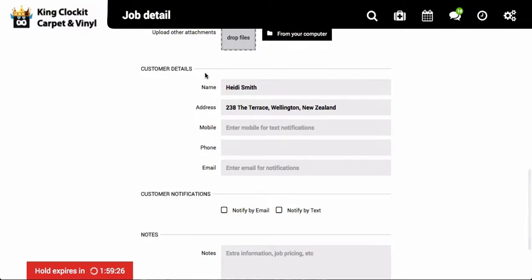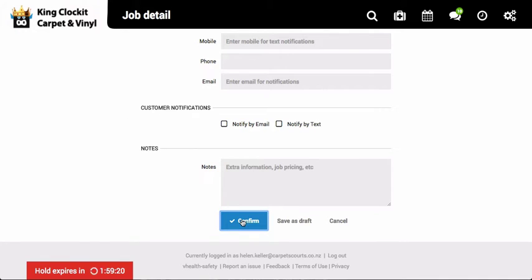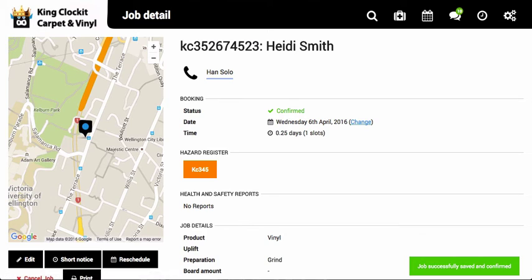Attach any files. You'll notice too that your customer details have been auto-populated, so that saves double handling. That's all come through from your hazard register. Right, confirm that, and then your job's going to come up onto your calendar.